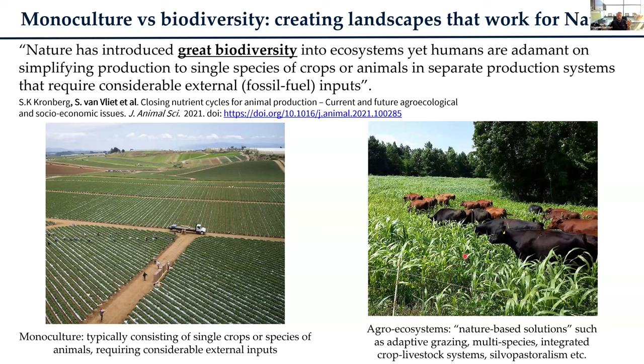This is from some work that we published in 2021, talking about current and future agroecological and socioeconomic issues, where we tied together the socioeconomic issues with agroecology, which is really wedding the fields of ecology and farming. One thing that really surprised us, and always still does, is this sentence: nature has introduced great biodiversity into ecosystems, yet humans are adamant on simplifying production systems to single species of crops and animals in separate production systems that require considerable external fossil fuel inputs.